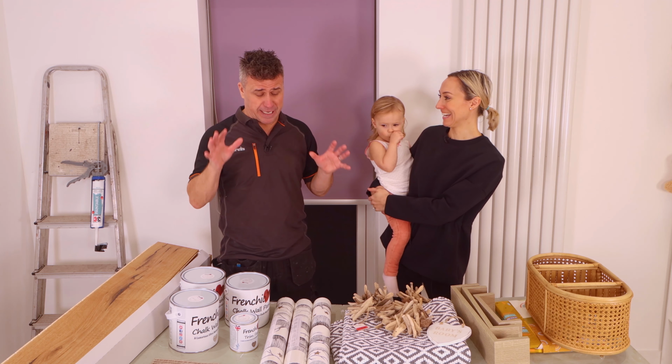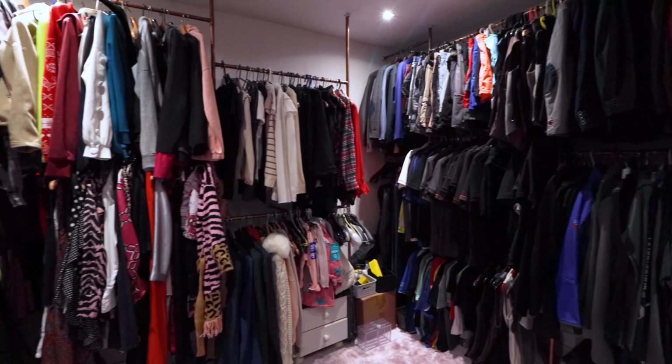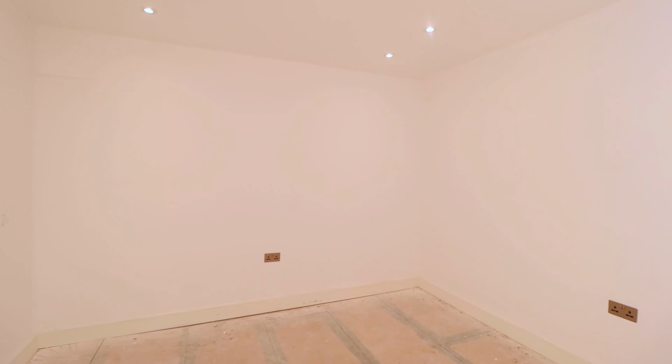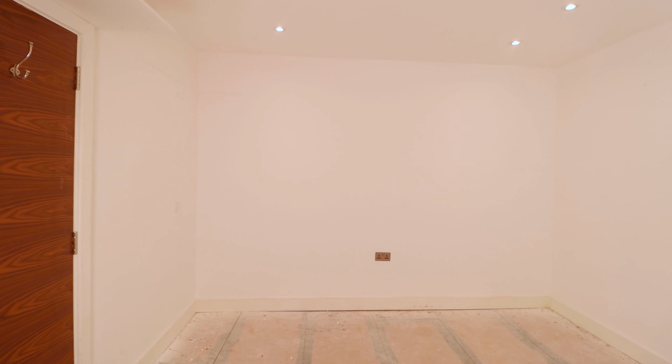I know it is, yeah, but in our defence, this has been our walk-in wardrobe for the last couple of years. There was clothes all the way around from floor to ceiling. We cleared all that out and then took all the rails down, so I've got a plain white canvas now, and you've been working on the design, so what's going on?